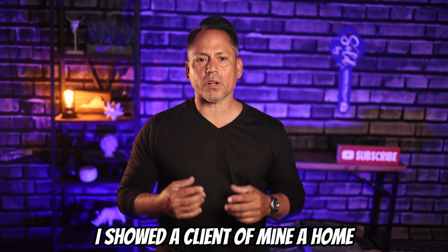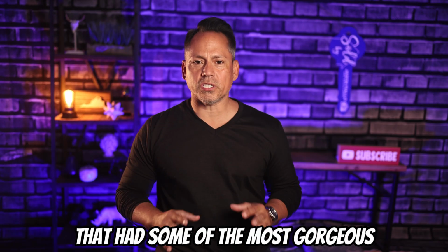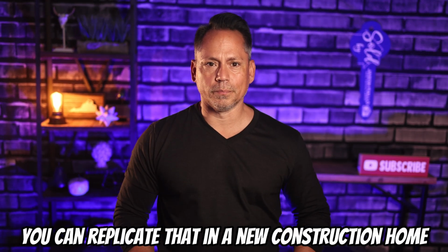Just this week, I showed a client of mine a home that was built in the 1780s in downtown Leesburg that had some of the most gorgeous original heart pine flooring with nearly 250 years of patina. There's no way you can replicate that in a new construction home.